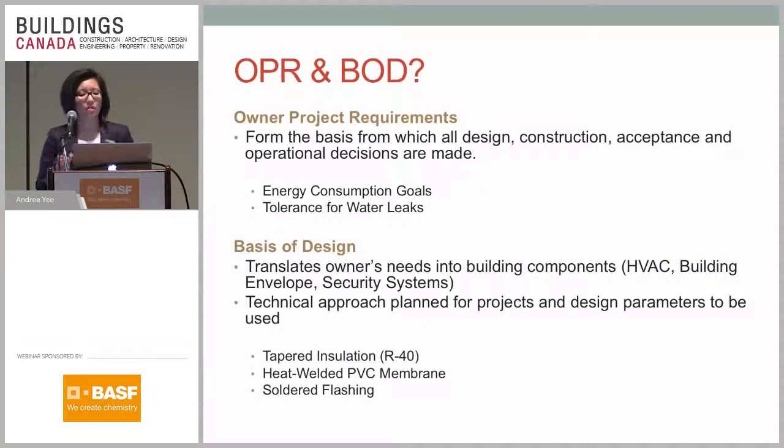So just to elaborate on the owner project requirements and basis of design, this is the main focus, or the initial focus, of the commissioning process. The owner project requirements, or the OPR, form the basis from which all design, construction, acceptance, and operational decisions are made. So basically it's the goals of the project. This is where you set what the owner wants out of their building. How high does it need to be? What's the location? How do we want it to perform in terms of energy performance? How tolerant are we to water leaks? Just some general goals for the building.